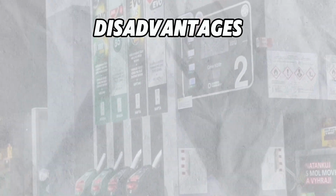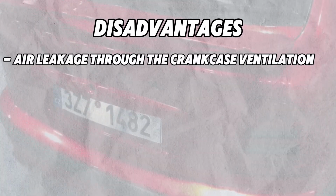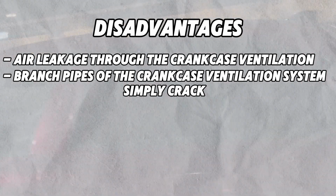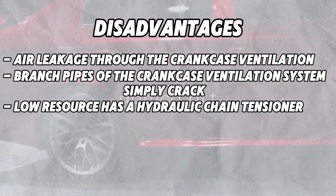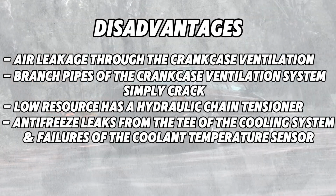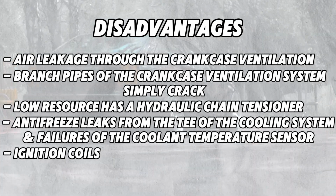Disadvantages of the AUQ engine. The main reason for the unstable operation of the engine is the constant air leakage through the crankcase ventilation. Numerous branch pipes of the crankcase ventilation system simply crack. A low resource has a hydraulic chain tensioner, which plays the role of a phase regulator here. Often, there are leaks of anti-freeze from the T of the cooling system and failures of the coolant temperature sensor. Ignition coils with built-in switches fail very quickly.